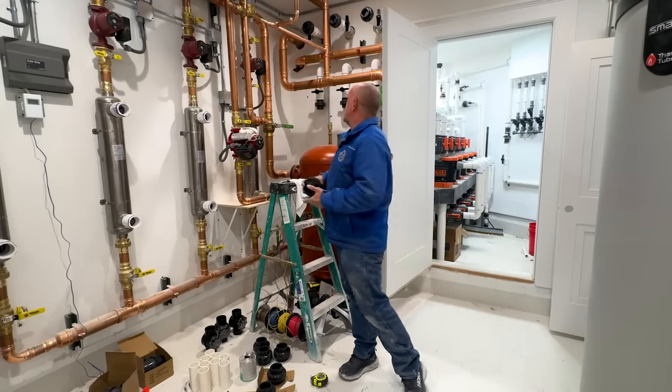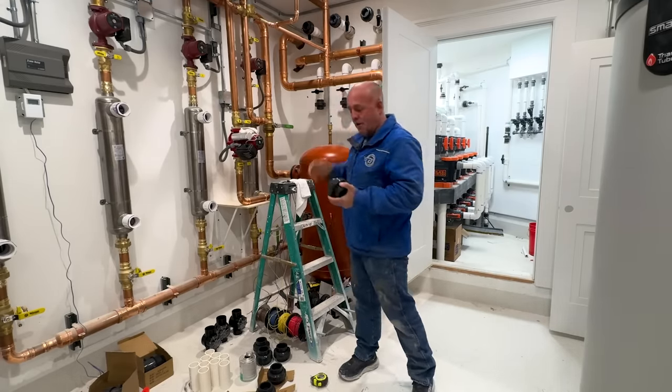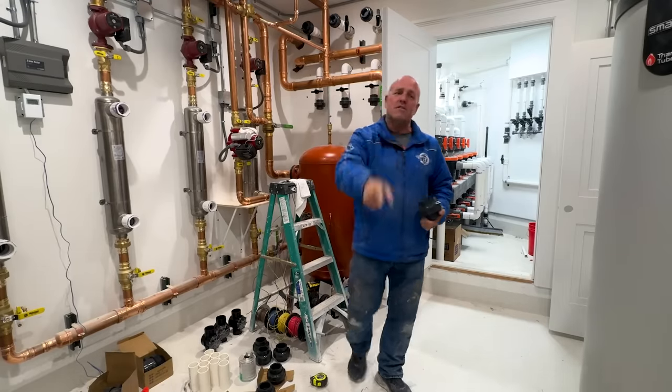I'm gonna put these on the heat exchangers, on my inlet and outlet flows of all the pumps. Let's get this plumbed up. You guys know the drill, back to work.